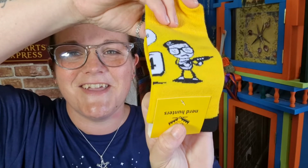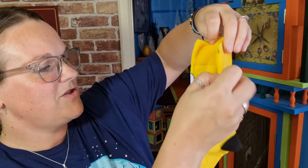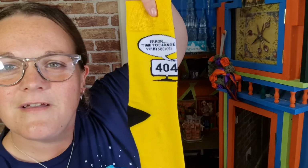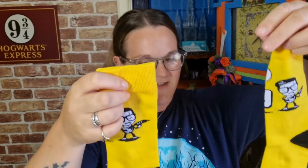These are so cool. I love that you've got your own socks. This is awesome. So these are the socks. Look at the cartoon. This is cool. Let's have a look at these. I'm going to open them. Okay, these are cool. Time to change your socks. That is so cool. I love the little cartoon figures. I love these bright socks so much. They're really good quality as well. They're nice and soft inside.